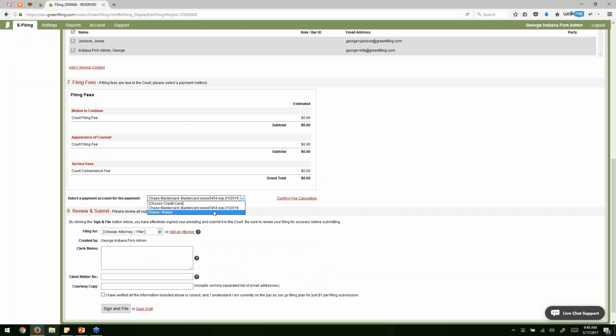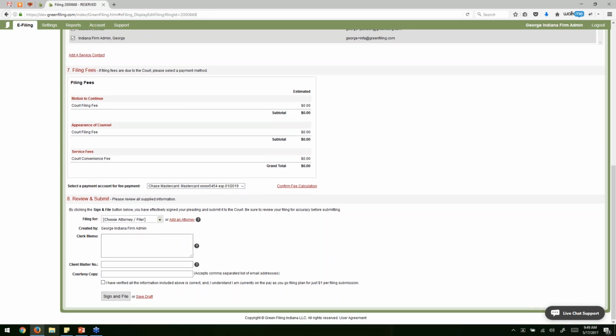You do have to select the payment account. You can choose your credit card if you like. You can also use the waiver if it's a 0 filing fee. And then we'll go ahead and move on to section 8, where we're going to choose our filing attorney again. You could type a note to the clerk if we want. Again, we have our client matter number.